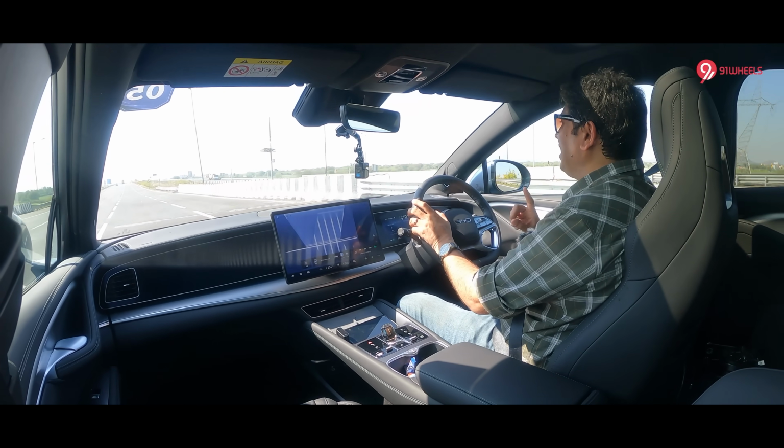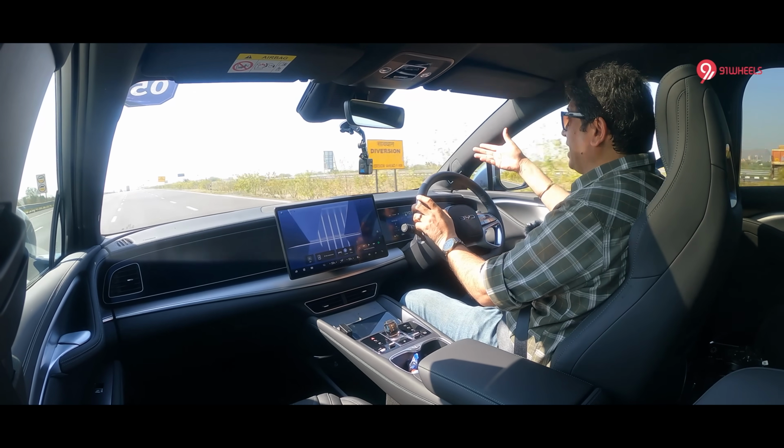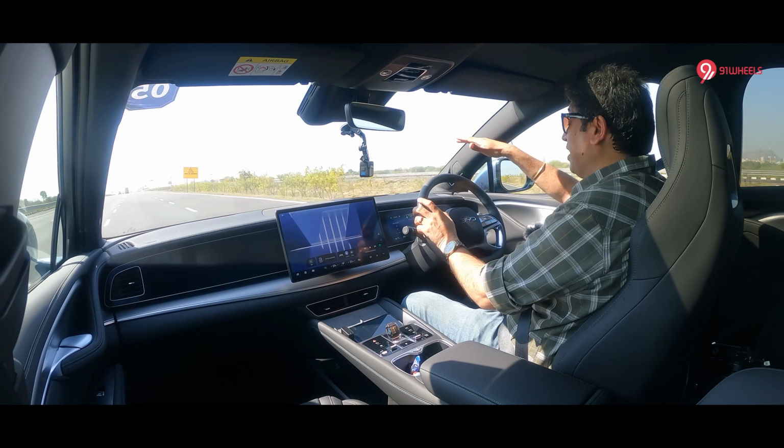What happens at 120 beyond is that from a few places, the air noise, the wind noise starts coming into the cabin. That is something that BYD could have worked upon. You saw that cement joints, you can see right now also undulations. It's the Mumbai Expressway, but the road conditions, the road quality is not really very good, and you can see the movements coming in. You get my point?